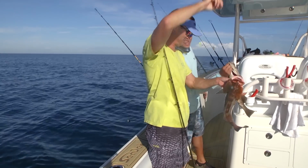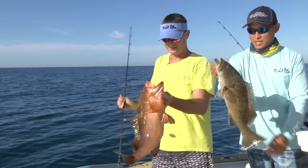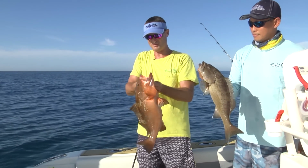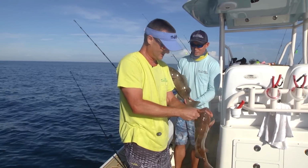Double. See, these only got to be 20 inches, the red grouper. This guy's gonna have to look. The gag's got to be 24. Roll up. Yep, that one's going back. This one is going in the icebox, buddy. Wow, look at him go.